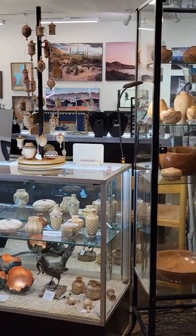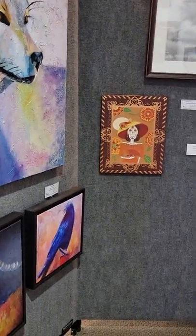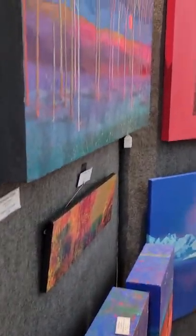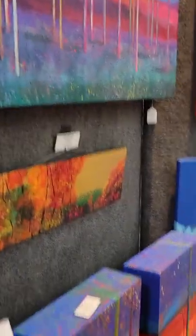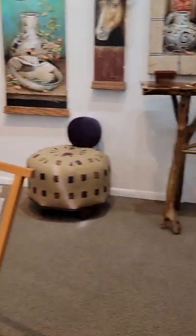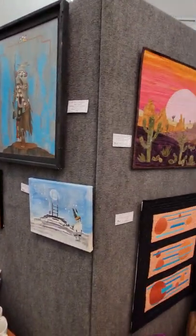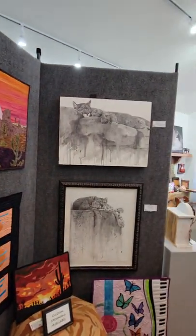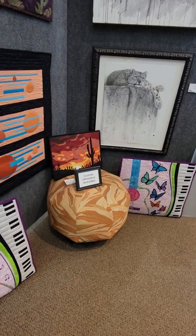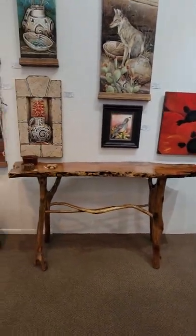Wood turned. Artwork that would light up any room. Native American Hopi art. More fiber. Graphite. Home items such as ottomans. Tables.